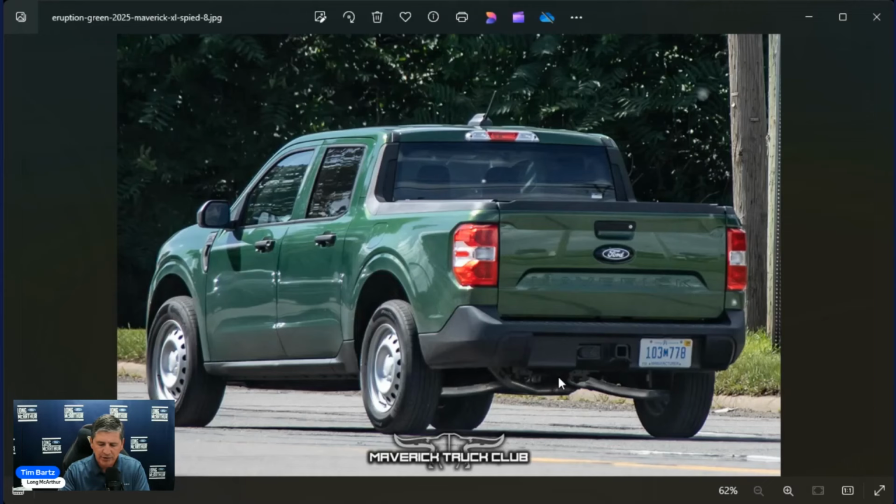Underneath, you will have a spare tire. It'll be a mini 155/90 R17, but it'll be tucked underneath. You will have trailer sway control. With this, you're seeing a hitch on this particular vehicle. This looks like it has the 4K tow package. That is not standard equipment.